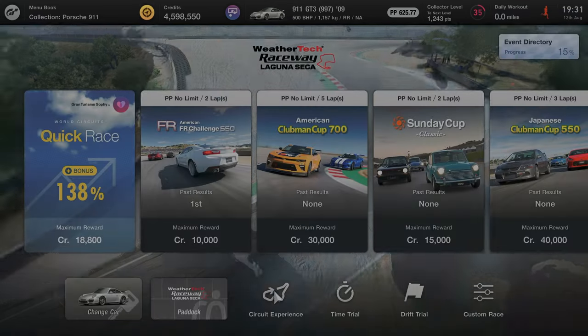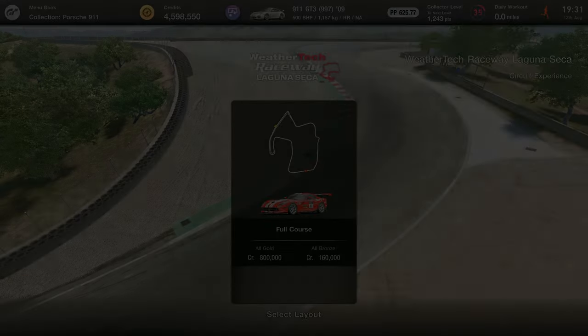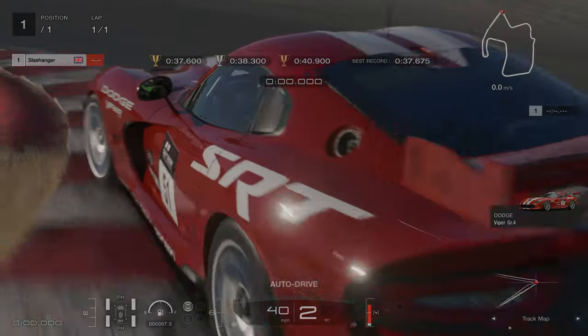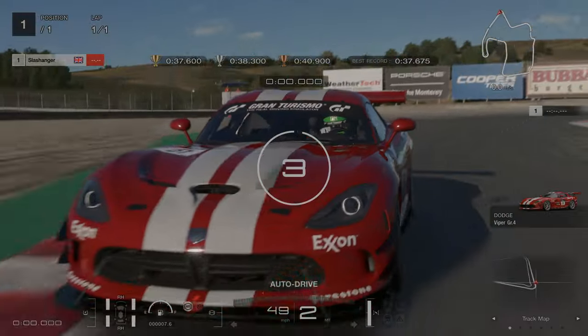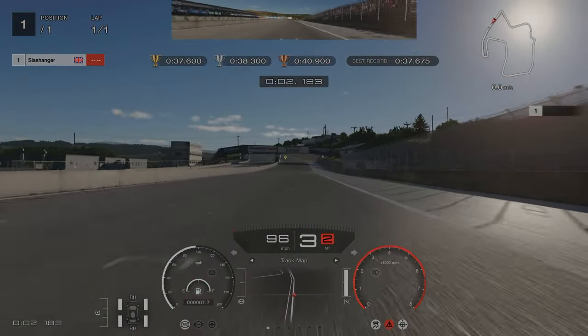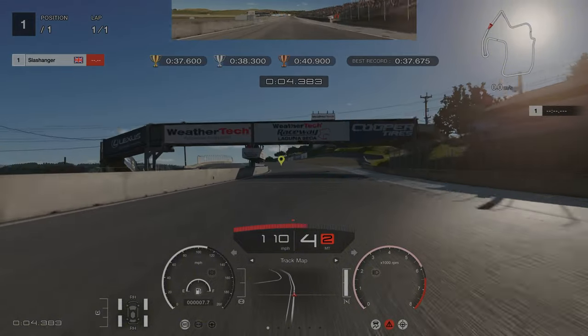The next track we're going to look at is Laguna Seca. I personally found that the hot lap was the most challenging aspect of this. The one lap sectors themselves weren't too bad, but I really struggled in completing the lap within the allocated time.